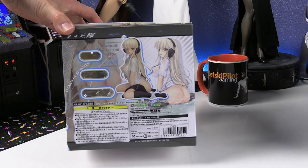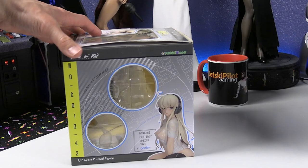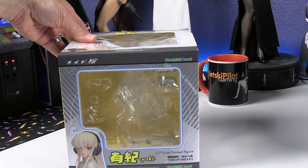But you can see the box, windowed box, I still have the box. It's a 1/7 scale figure by Orchid Seed. This was released in October 2013.